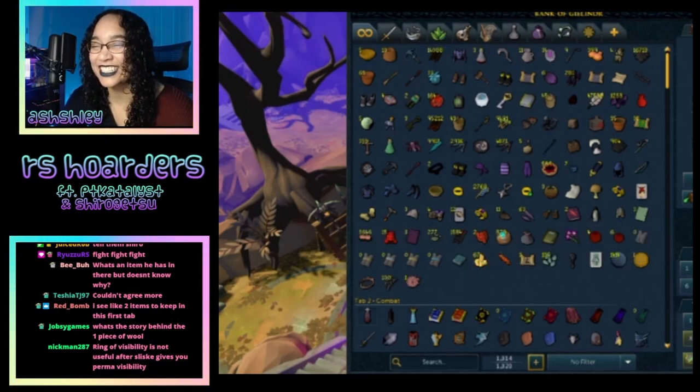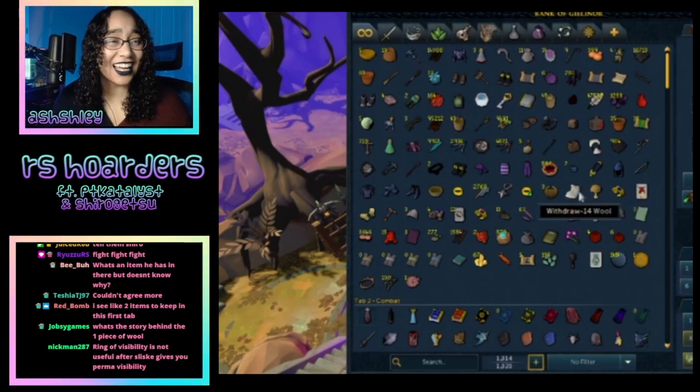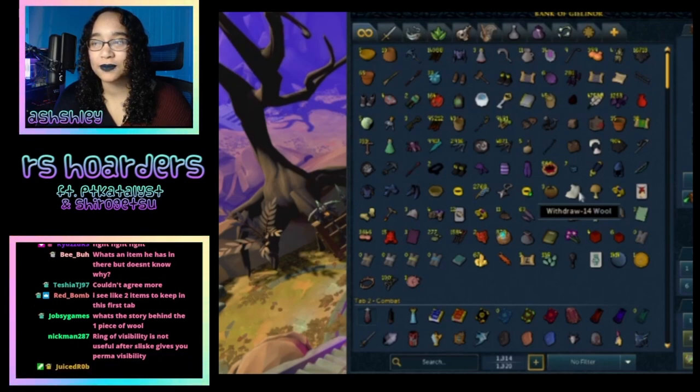Ash says, I see two items to keep in the first half. What's the story behind the one piece of wool? Honestly, I don't know, but every time my friends ask me for a quest item, he always asks me first, because he knows I most likely have it in my bank. There were several times where he asked me for a ball of wool, and I just had it lying around. But in case he needs a rope.